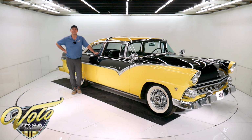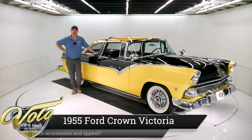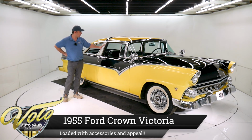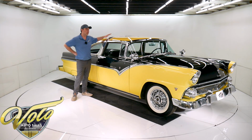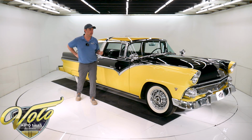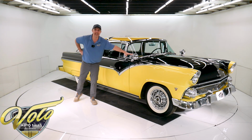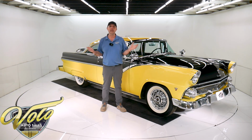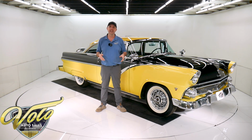This is one outstanding car, 1955 Ford Crown Victoria. The Crown Victoria is loaded up with trim, including what they call the basket handle across the roof. And then this one takes it a step further with some real nice dual spotlights, chrome wire wheels, and a Continental kit in back. Not to mention the eye-popping colors. This is a great looking 55 Ford.